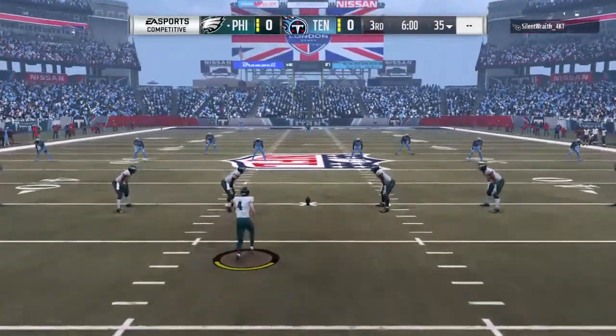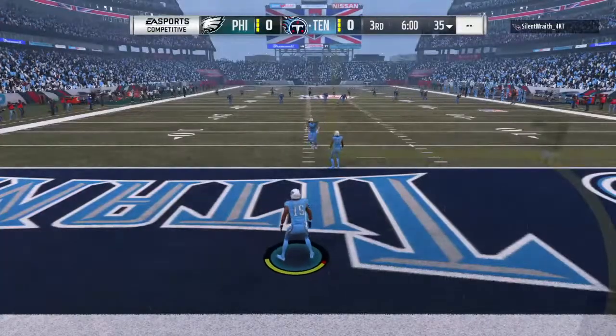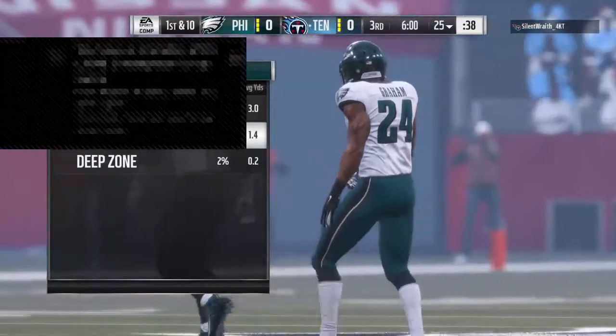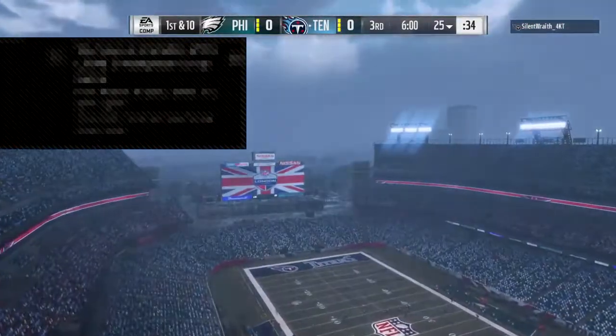As they say here in London, all to play for as we are back underway in the second half. And this will be a touchback. And the Titans getting set to go. There are zero points on the scoreboard for either side.